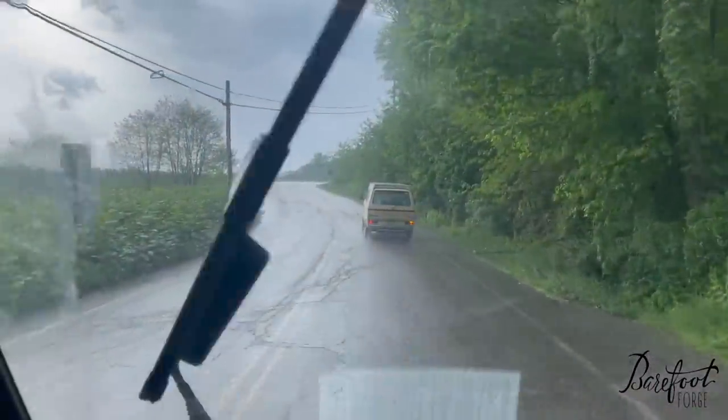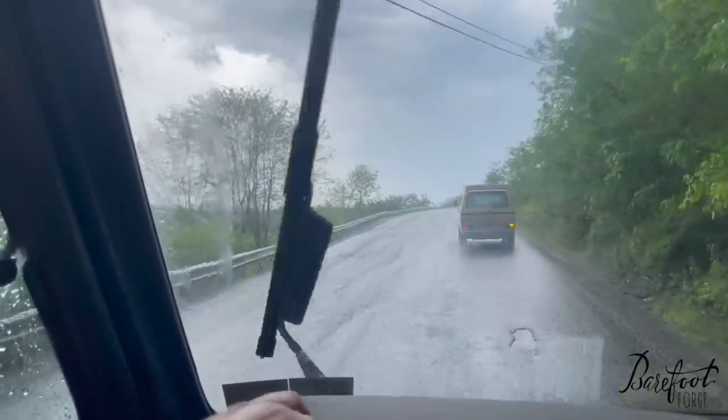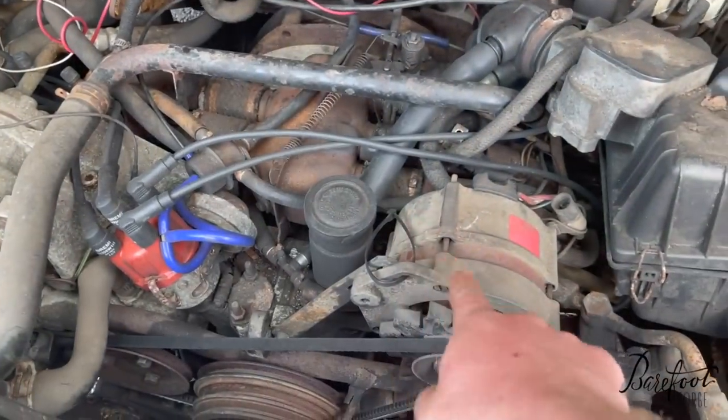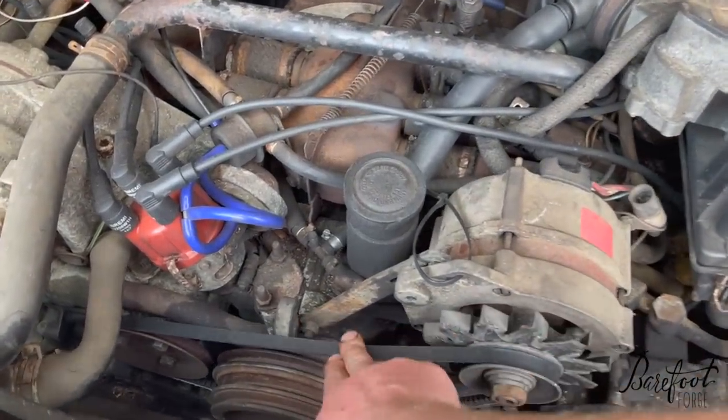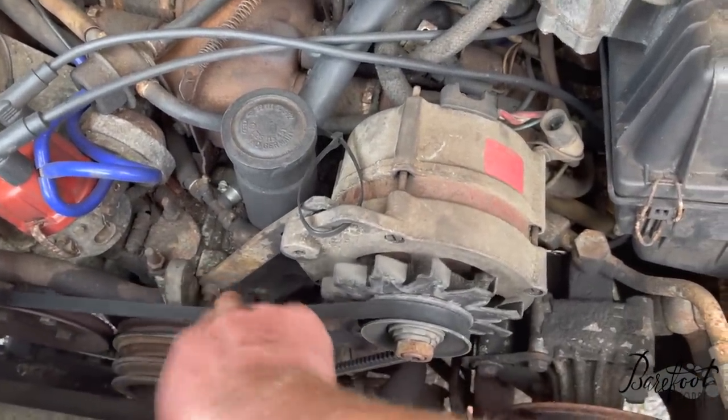We're mid breakdown again. We lost all power. It's gonna be fuel filter related. Just gonna get to a safe spot here and pull off. Gotta do some fixing. This is why you wanna take a break while traveling and check things over. That alternator is about to snap off.